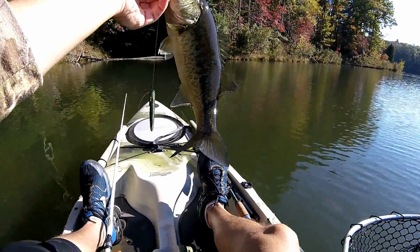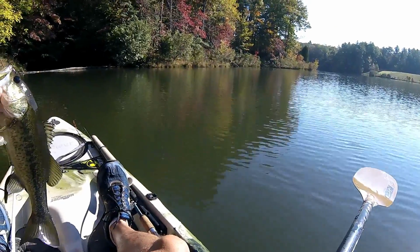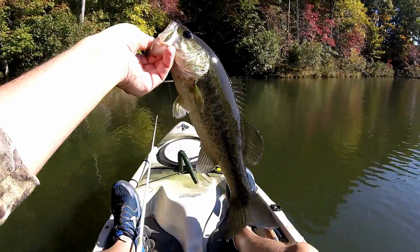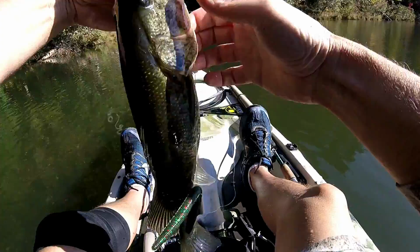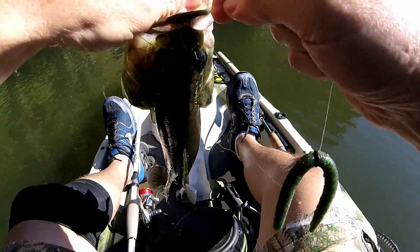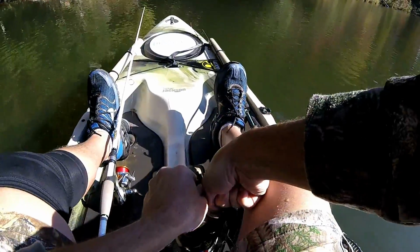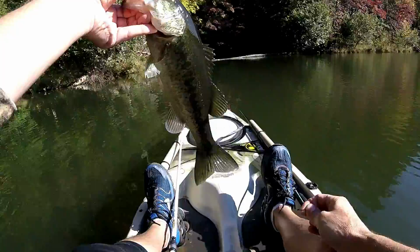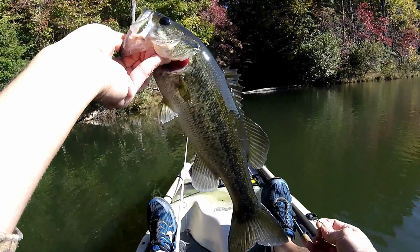Nice bass. They are absolutely annihilating this wacky rig. They would not even, only the little ones would hit the Texas rig the other day. Got him right in the top of the mouth. And I'm floating right on some good spots too, so I got to get him back in the water, guys. I'm having a good time.